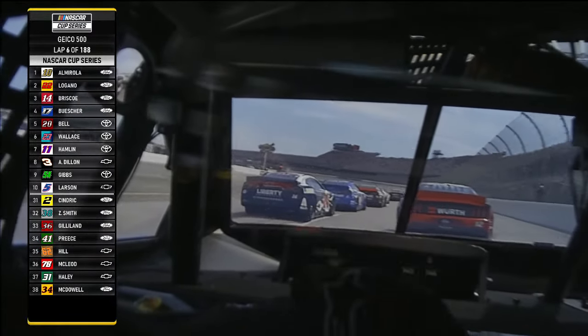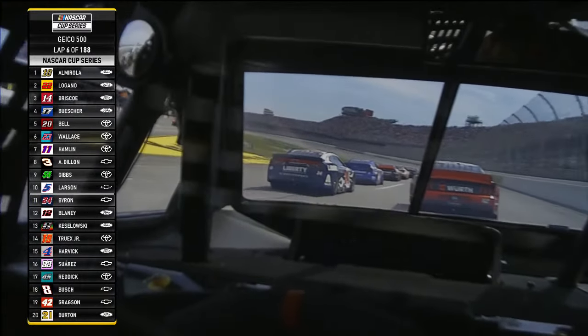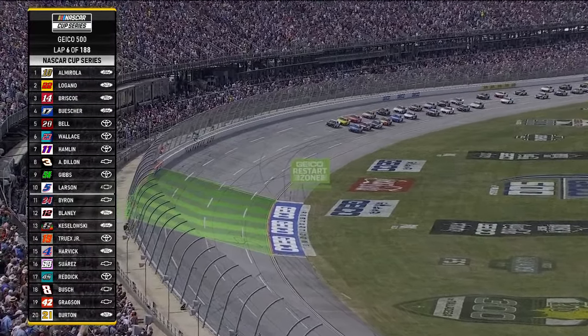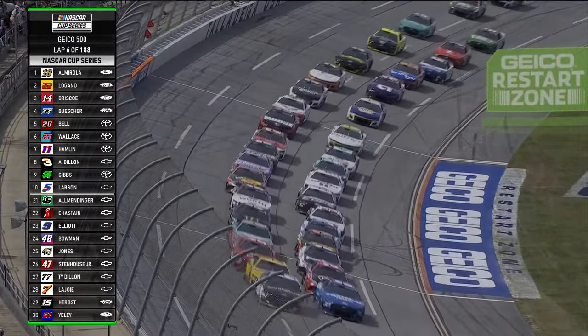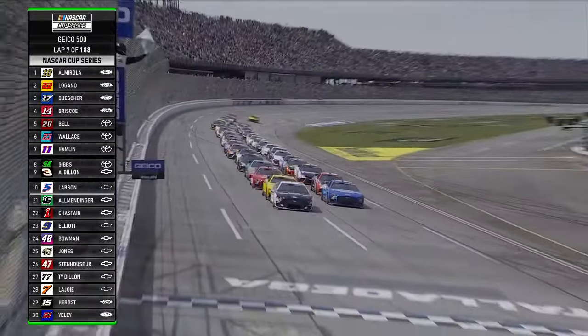Tough cat. Ready for the restart. Third race led this season for Eric Almirola. He's led on all three drafting tracks, Daytona, Atlanta, and now Talladega, as they come to the Geico restart zone. Half to the 14 behind him.